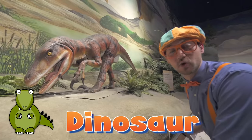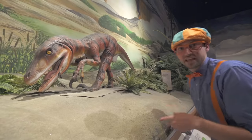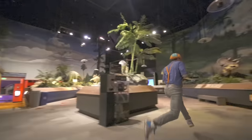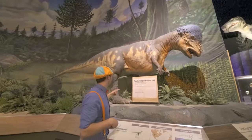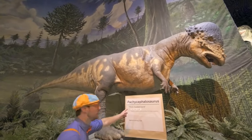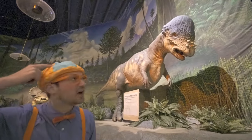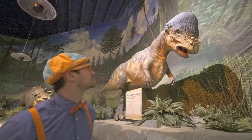Right there is a dinosaur. They don't live on our planet anymore, but they used to. Look at it. It kind of looks like a velociraptor. Will you act like a velociraptor with me? Whoa, another dinosaur. This dinosaur, that's its name right there. It's really big. Hey, look at its head. See? It kind of looks like it's wearing a helmet. Just like when you and I ride bicycles, we wear helmets.